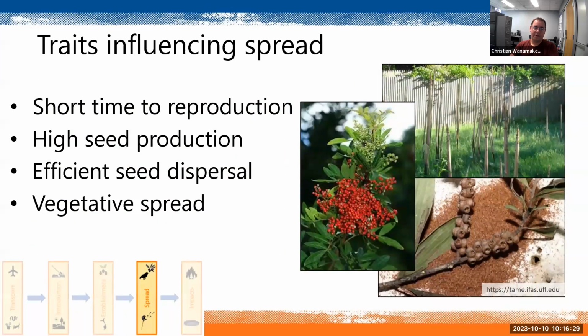Some other traits that we know are affiliated with both establishment, but especially with spread, are the short time to reproduction. Think about annual plants that can complete their life cycle from germination to reproduction in the course of just a single year. Likewise, high seed production. There's an example here on the bottom right, and also you have Brazilian pepper and melaleuca. You can see just the amount of seed that these plants can put off.